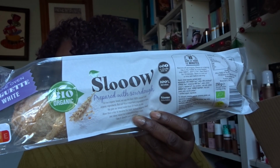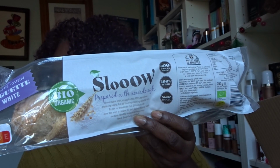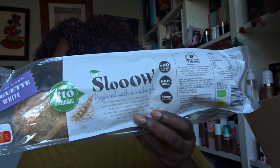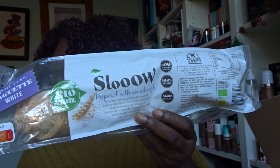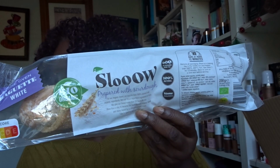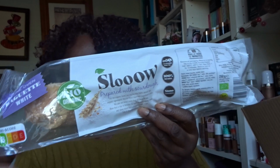Only the finest 100% natural and organic ingredients are used for this Slur Stone Oven Baguette White. The unique process creates a flavorful, soft crumb and a thin, crispy crust, perfect for a sandwich, soup or barbecue. So tasty. Available at Tesco's and HelloFresh.